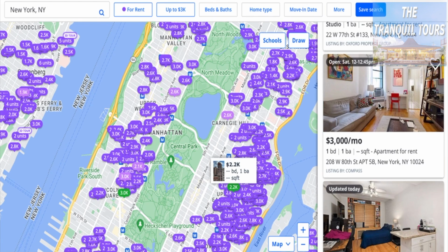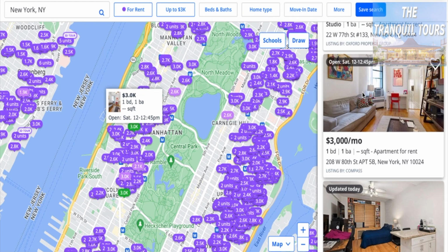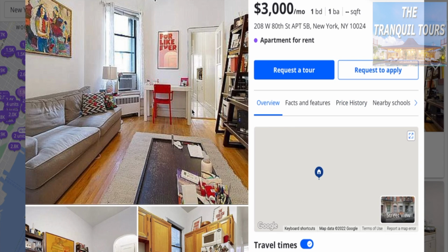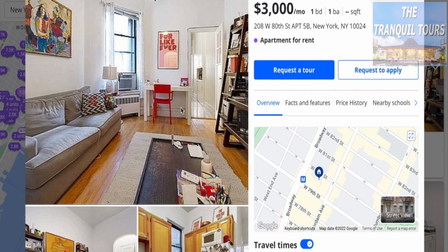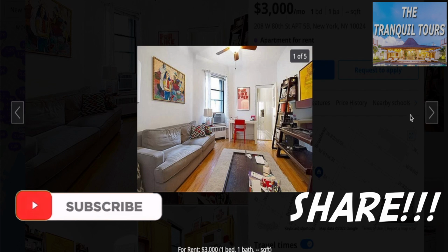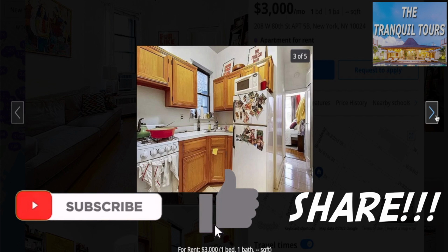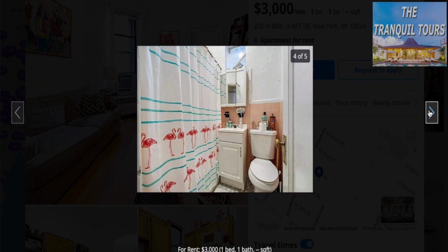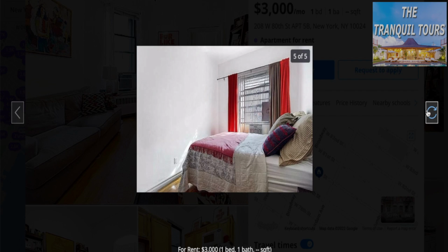Alright, so the first one we're going to go with is this one right here, which is $3,000 a month. It's 1 bed, 1 bath with undisclosed square footage. Let's check this out. So we have this nice living space. Next we have another angle with the main door, and your kitchen looks like all the way down would lead to the bedroom and the washroom. So this is a nice cool spot. Great high ceilings as well.